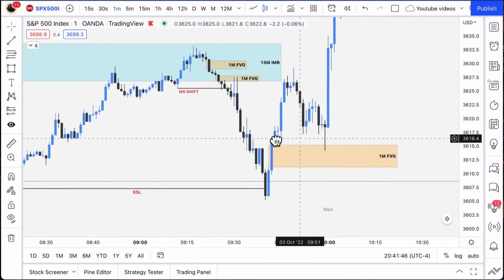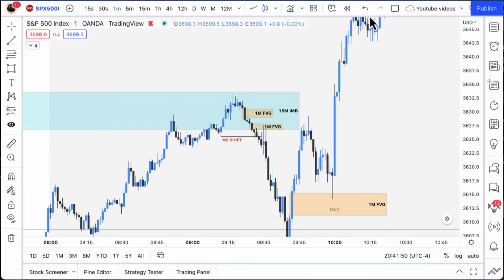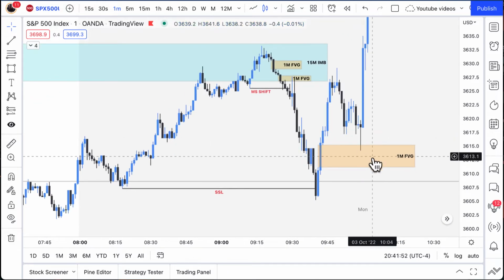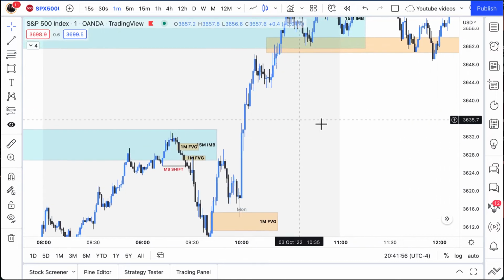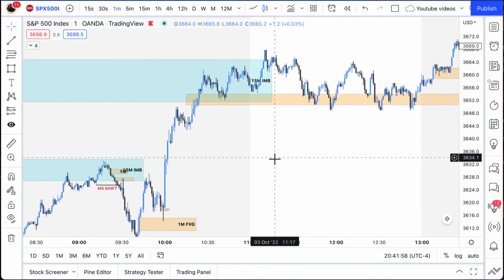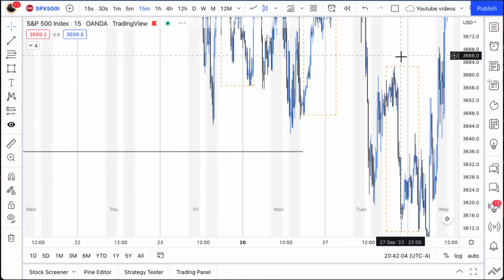I did not take this trade here. I was not expecting price to take off that way. I did miss this entry, and that's completely fine. I was happy with the money that I made. So then I started to look at price action, and I wanted to see what price was doing next and where I could potentially get into another entry.